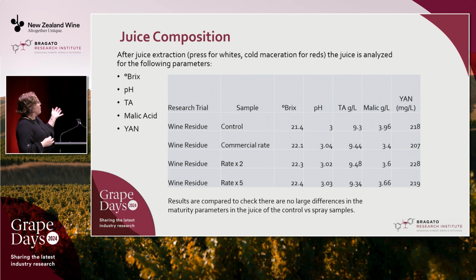So some of the things that we're looking for is to make sure that the sprayed fruit isn't showing lower ripening, isn't showing hugely way out of spec acids, and we're not seeing a reduction in YAN. You can see for this particular trial that actually the sprayed rates, the Brix level actually went up slightly, but really there's no large difference as you can see there. And I have to say, over the last 2 vintages, and pretty much all of the agrochemical trials that we've run, we're not seeing a very big difference between the control and the spray.